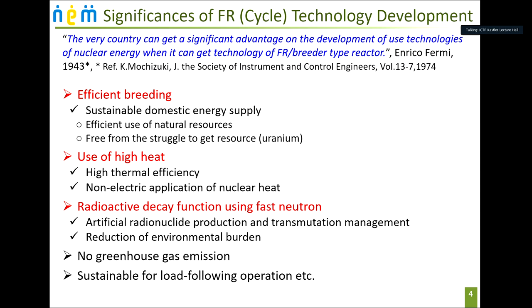I think many of you know the significance of fast reactor cycle technologies. This blue line is a famous statement by Enrico Fermi. Here I would like to show the significance of fast reactor cycle technologies. Of course, in light water technologies, we have no greenhouse gas emission and sustainability for load following operation. I would like to explain that later. But the first three items are especially important in terms of significance.